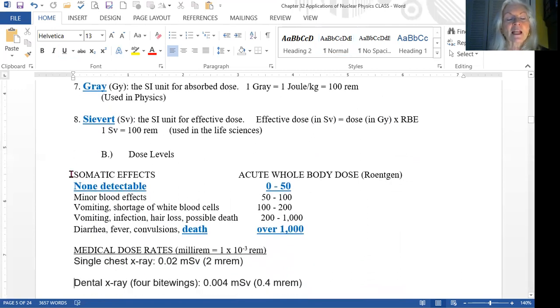So remember, somatic effects are effects to anything that's not a reproductive organ. And this right-hand column is the acute whole body dose in Röntgen. So what does that mean? The acute whole body dose would be if you got that dose all at once over your entire body. We didn't target one part of the body. We didn't target the eyes or the hand or the heart or something of that nature.